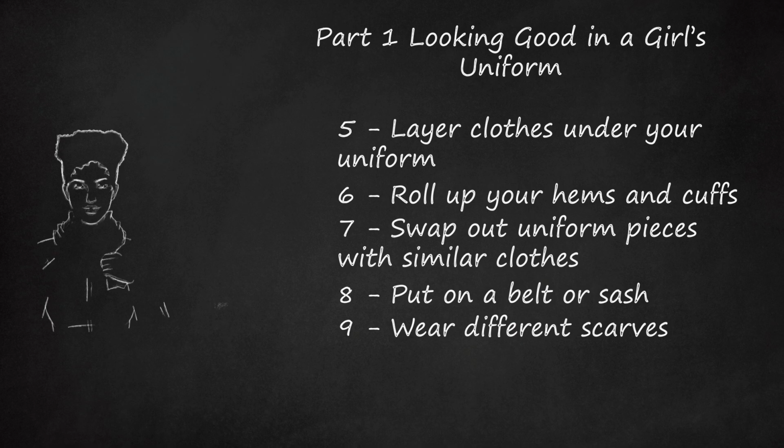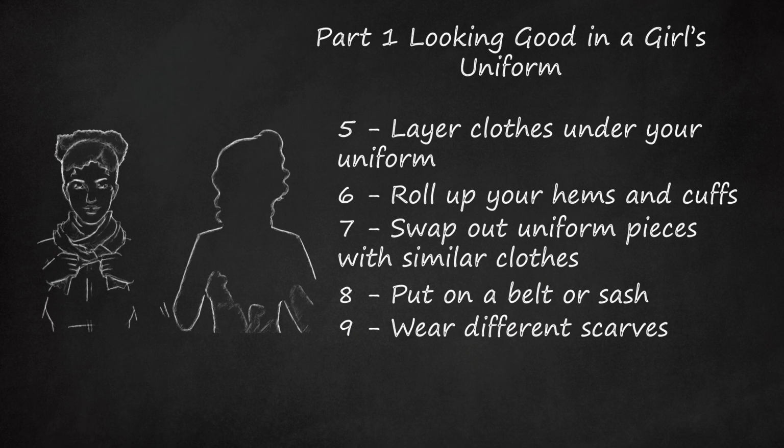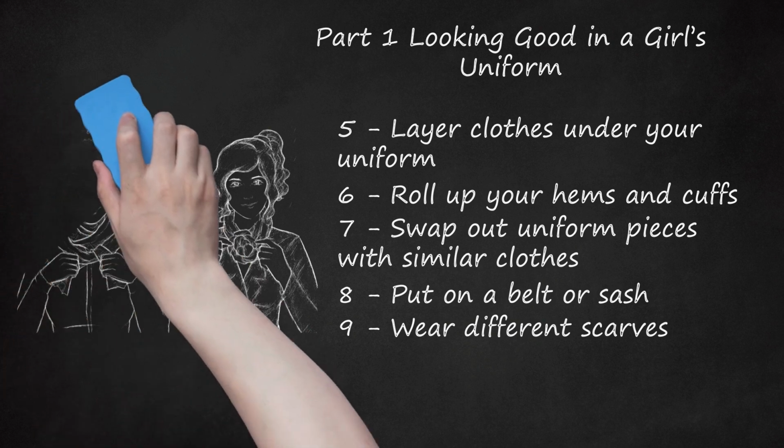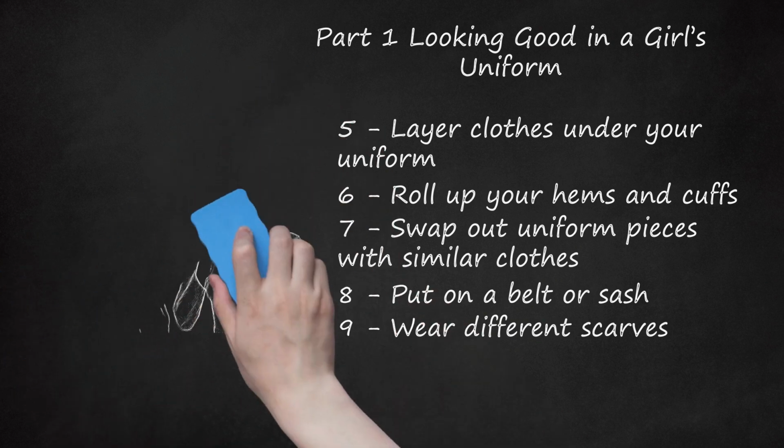9. Wear different scarves. For schools that don't allow uniform alterations, personalization, and additional clothing items, you may at least be able to get away with a few accessories here and there. Scarves are great accessories for look and added warmth, and you might even be able to sneak some color into your outfit this way.